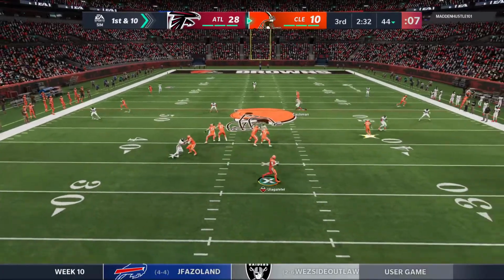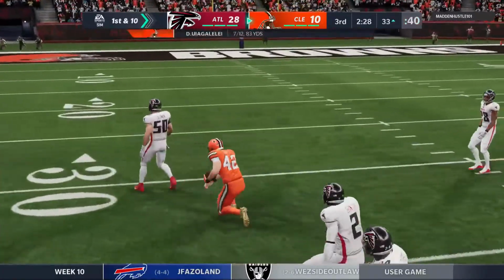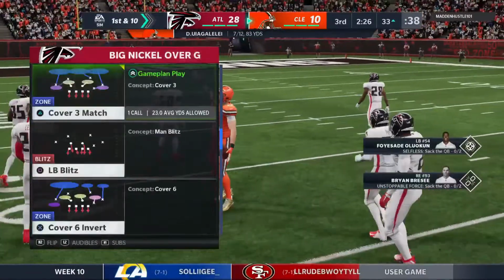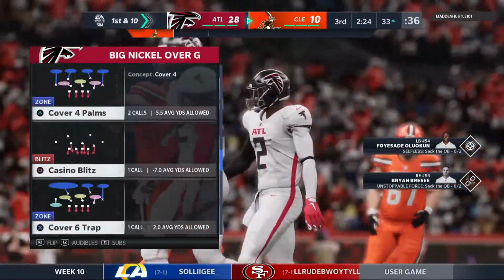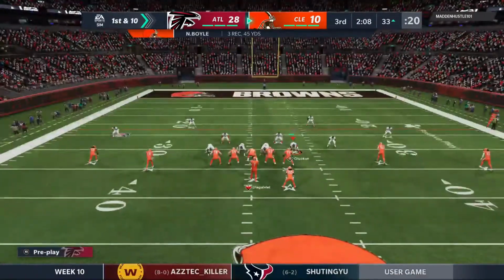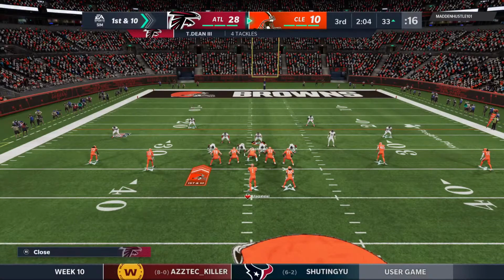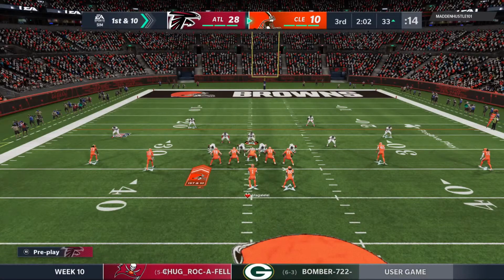Now they'll throw here out of the gun. That's into the hands of the tight end Bull. And he's going to get this all the way down inside the 35. A gain of 23 yards on the play. From Falcon territory now, here's 1st and 10 down at the 33-yard line.